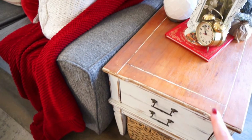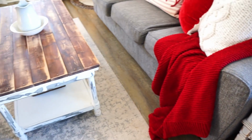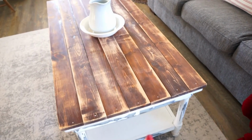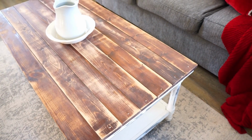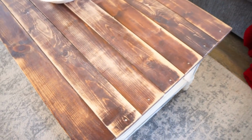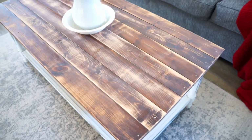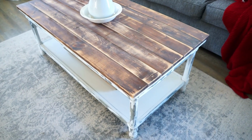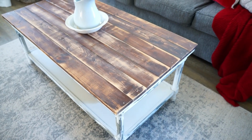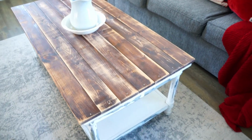This is a furniture piece that I redid. I often get questions about this piece and my coffee table, and they were both thrifted finds. Actually, this one we've had for years and years. It was our very first furniture piece, and we just painted the bottom and then added some wooden boards to the top and stained them, and then I heavily distressed it, and it's been with us for a long time. It's super sturdy, and I feel like it's gonna last for years. I love this piece, and it didn't cost hardly anything, so that's where that is from.